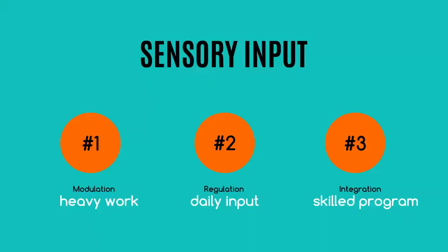Number two, we want to achieve consistent regulation. So that's that alert, oriented, engaged state that we were talking about before, their optimum level of arousal. And that's by providing daily input. So you can work those other suggestions, those heavy work ideas into your daily routine. So maybe every day your child will bear walk to the bathroom or frog jump to the bathroom before they get in there upon waking up. Perhaps they carry their backpack when they go out to see friends or to birthday parties with some safe items and a little extra weight.